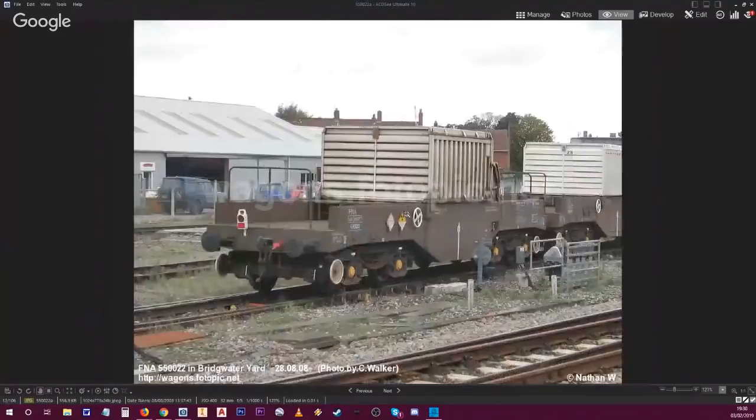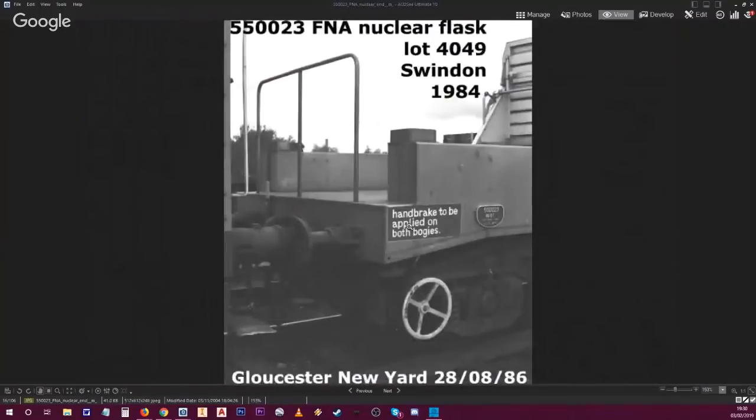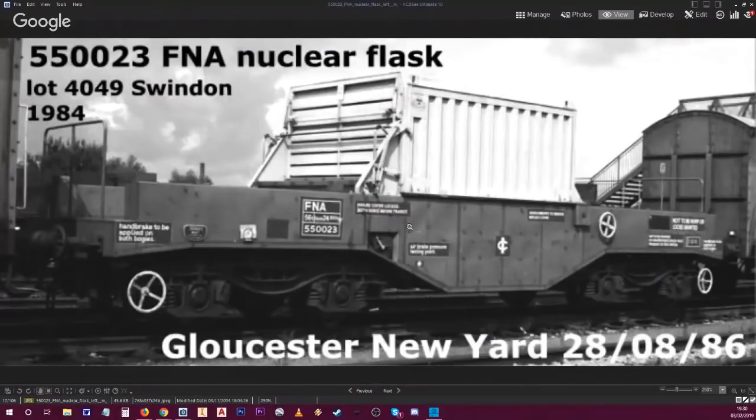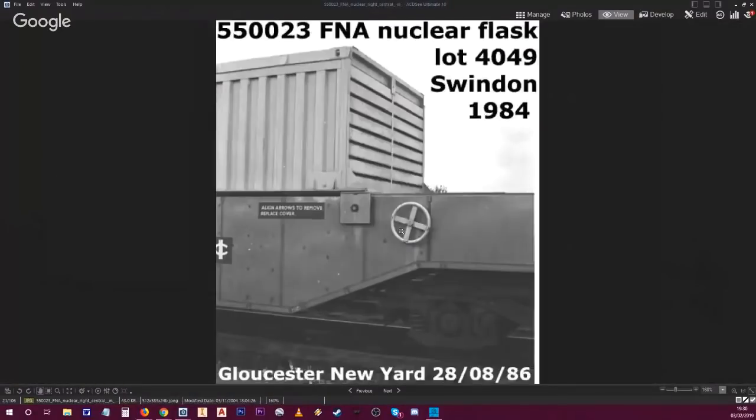But you can see, you've got other ones that have the handbrake here. Other ones have got this notch in there as well. But, you know, there's variations. So you can see that they were originally just plain metal.